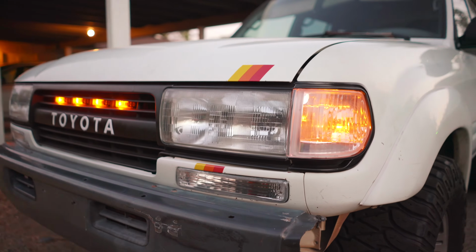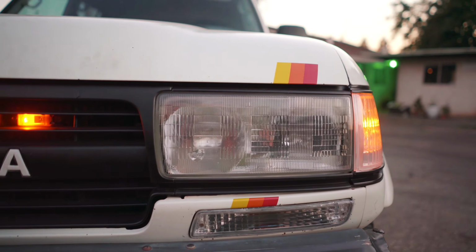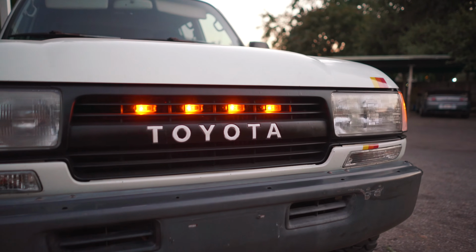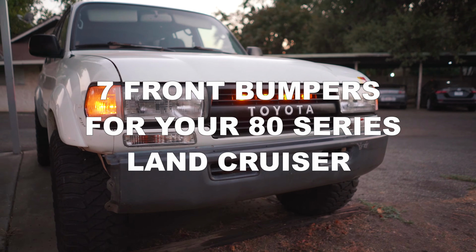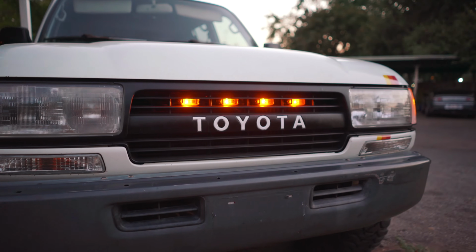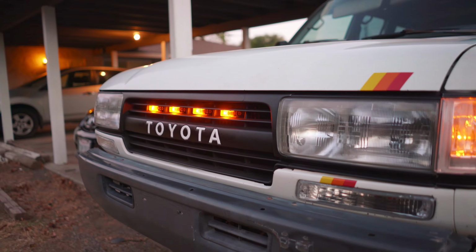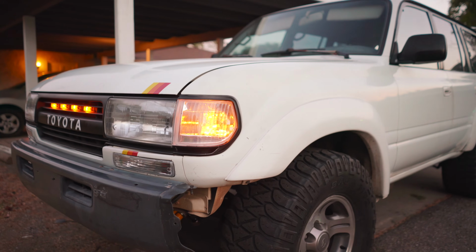Choosing a bumper for your 80 Series Land Cruiser is one of the most exciting things for an 80 Series Land Cruiser owner, aside from the initial purchase of the 80 Series. And today I'm going to go over 7 different bumpers that are well known in the 80 Series community and recommended by other owners, what the prices are, what the shipping cost generally is, and if they're weld-together kits or if they come already built, so that way you can make a well-informed decision on which bumper is right for you.